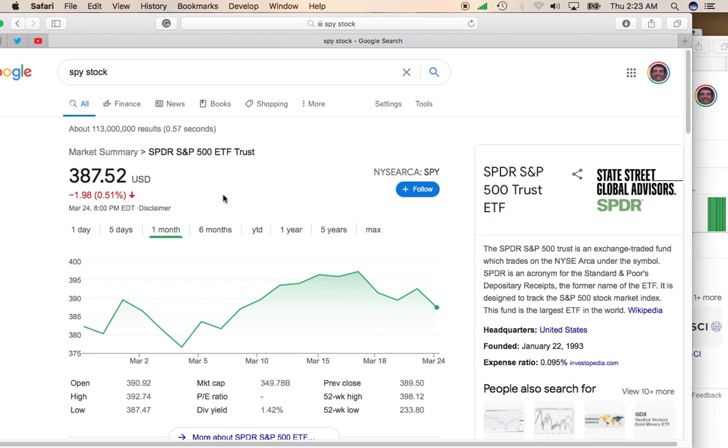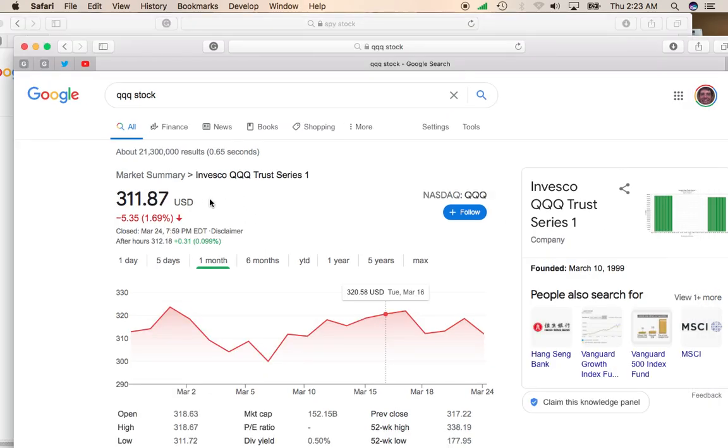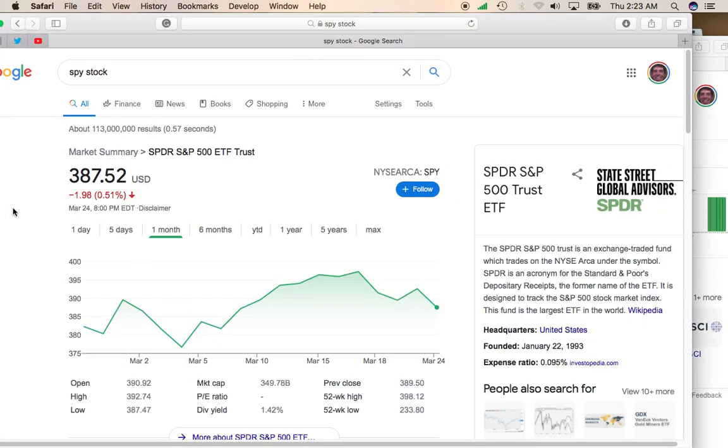If you want to play it safe, just use the S&P 500. But I think right now it might be tough to pick individual stocks, especially if you're a new investor. So you may just want to stick with the indexes right now. And if you don't know which one to pick, just do a mix. Maybe just put half in the Nasdaq and then half in the S&P 500. You can't go wrong from there.